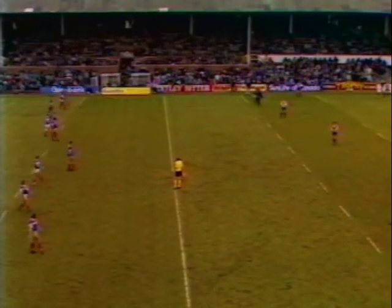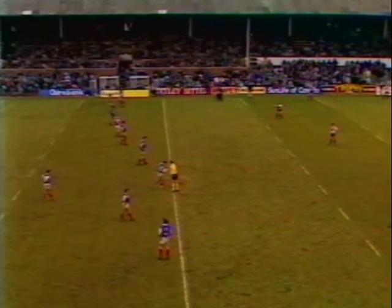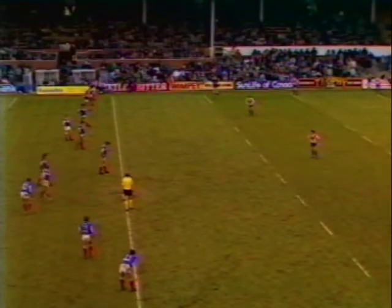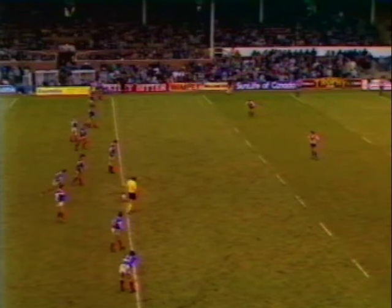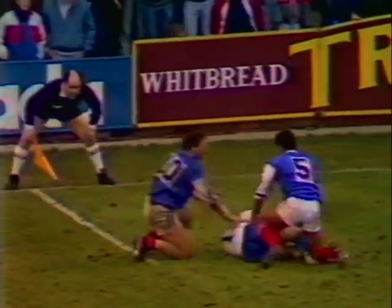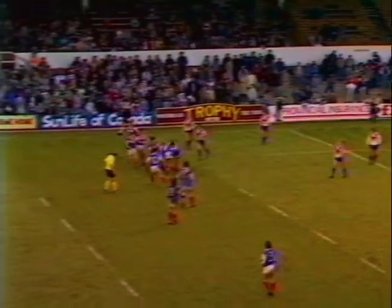So a rather bedraggled French outfit coming out. A lot of pluck, a lot of spirit, but that man has had the skill. Man of the match, Sean Edwards. That was a high tackle. 40 minutes gone, just into injury time now. We've had a little bit of injury time.